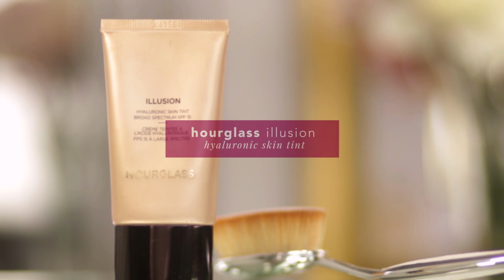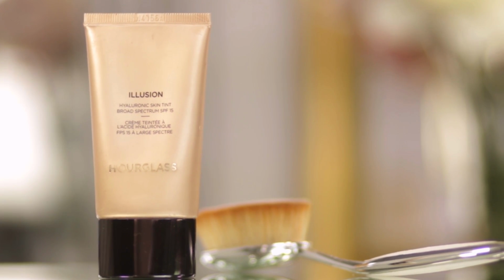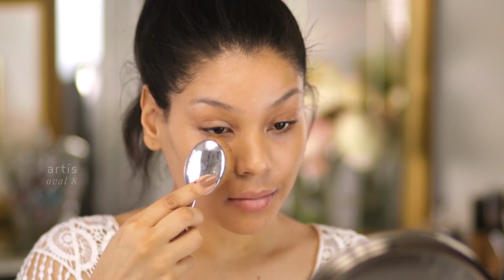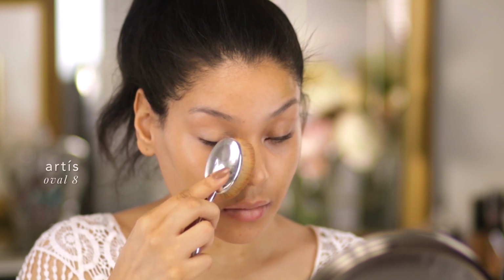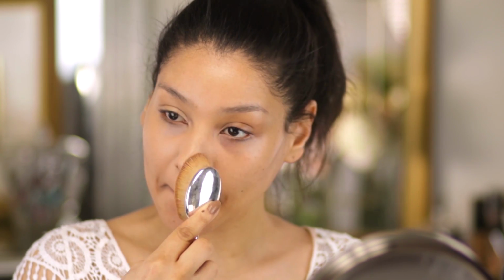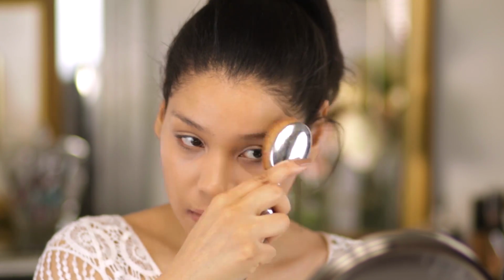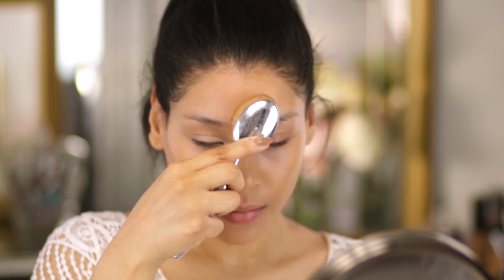I'm going to be applying this Hourglass Luminous Foundation with my Artiste brush. It has hyaluronic acid in it, which is one of those essentials for dry skin. It just sucks up moisture and helps your skin retain it better. It's what they use in those injectable fillers because it can hold more moisture than anything else. So it keeps the skin nice and hydrated and plump. It's probably my favorite foundation for dry skin.